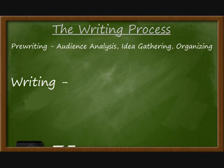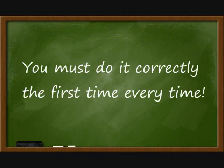Now, before we get started, I don't know if it's still taught the same way as it was when I was in school, and that's been a few years. Things have changed and times have changed. But I know for me, back in the day, a lot of English teachers taught English with a mentality that you had to do it correctly the first time, every single time. Everything had to be perfect and flawless every time you sat down to write anything.